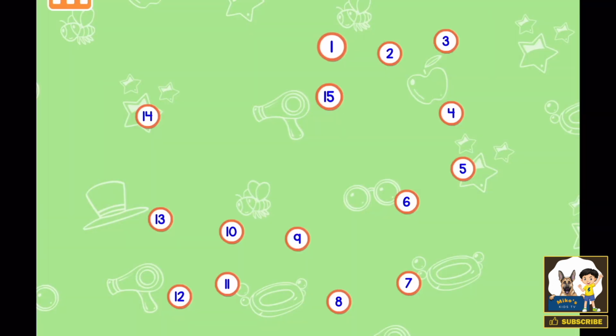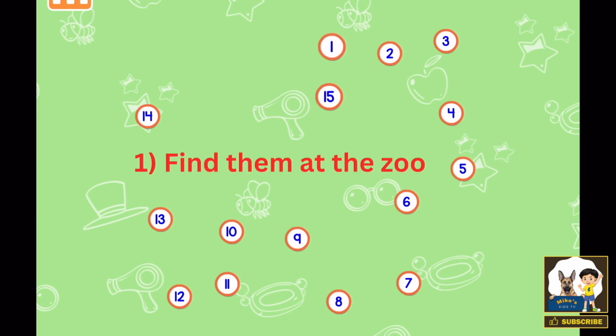What type of animal do you think this is? It's very cute. Let's see what the first clue is. You can find them at the zoo. That's a good clue, but we need more. Let's join the dots together so we can see what the next clue is.